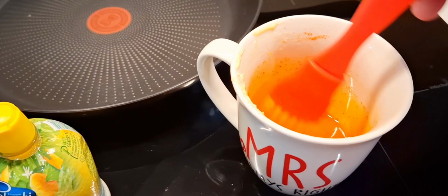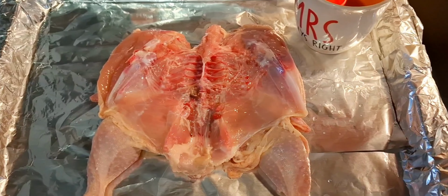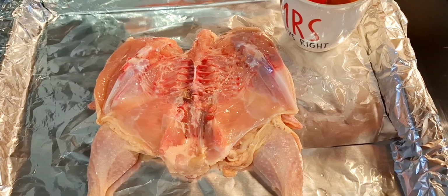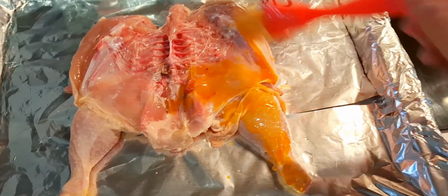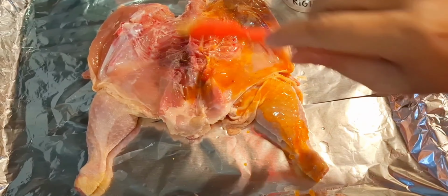I made a mixture of melted butter with Peri Peri sauce, paprika, lemon and of course the butter. Agora vou pincelar tudo. Now I'm just gonna spread all over with this delicious rub. And then it goes in the oven.